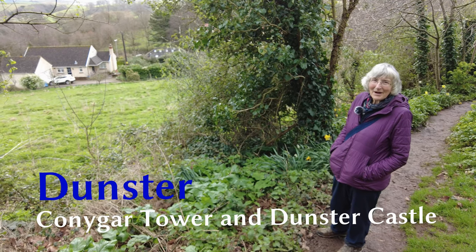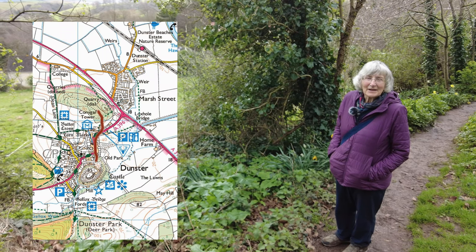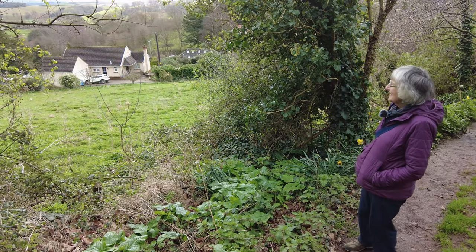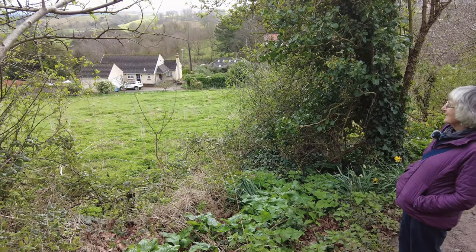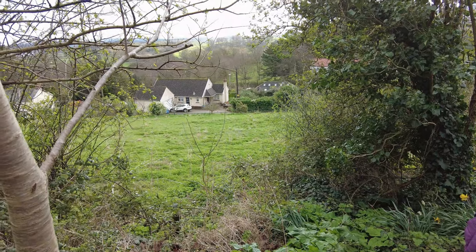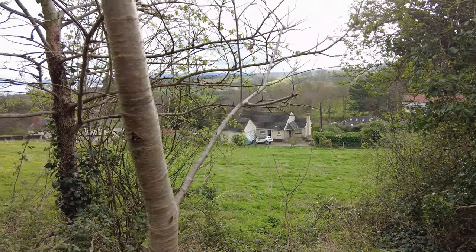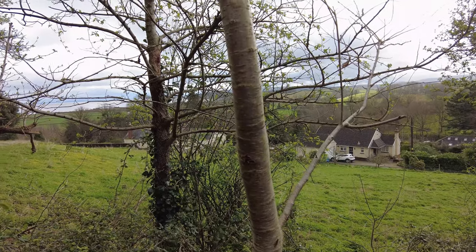We're walking up a muddy path to Conygar Tower, up amongst the trees, where we can hear the rooks and the crows cawing away, building their nests. And we're looking across to the parkland of Dunster Castle, where there's mistletoes in the tall trees. We can see on the other side of the coast, the Welsh coast, and then over to the right are the Quantocks rising up.